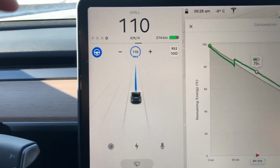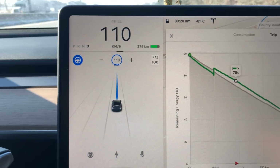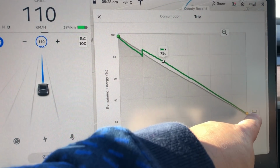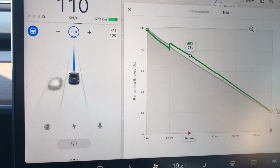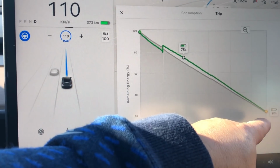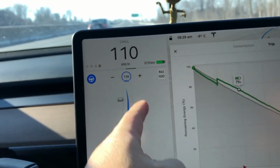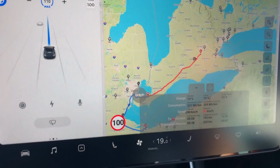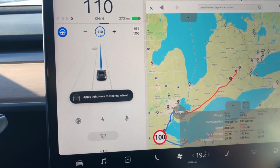So the battery's warmed up now. There's no more dashes there, so the battery's warmed up. That's why I think we're doing pretty good. And the percentage to Comer is going up. When we first started, it started at like 11 or 12%, and it's gone up. We've been on cruise control at 110 kilometers, and we're fine. That's going to go up to 22, and it's going to match eventually, hopefully. And then we're on our way to Comer.